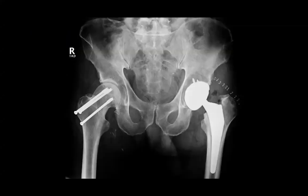Did he smoke the first time, Dan? I didn't look to see if he did. I don't think so. Interesting, because his femoral cortices look pretty good, but he's 61 years old and both femoral necks are broken already. It's something weird.